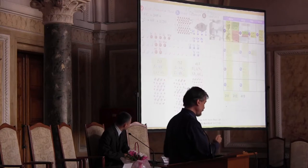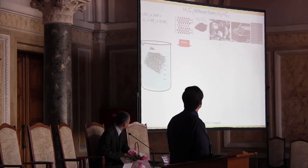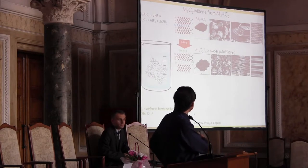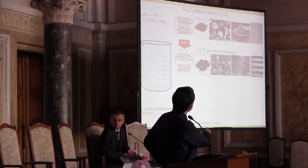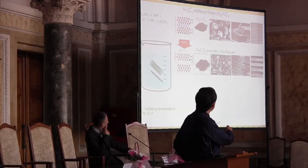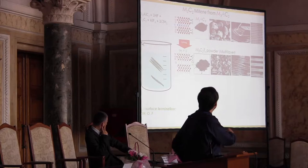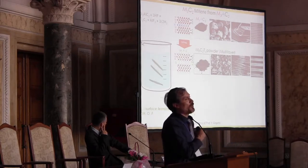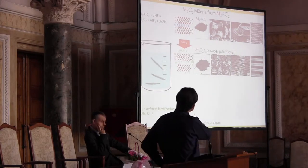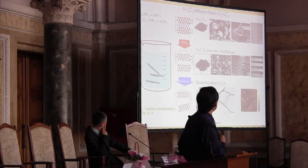How do we do it? Let's go to the next one. This schematically shows how we produce MXenes. In this case, it's titanium aluminum carbide, Ti3AlC2, and it is immersed in a solution of aqueous hydrofluoric acid. It reacts with hydrofluoric acid, as shown in this picture, and produces hydrogen.